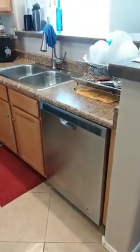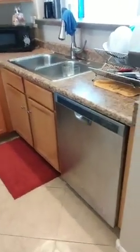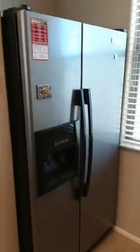And the kitchen is kind of cool. It's got the breakfast bar all tiled, and then stainless appliances, including a smooth top range and a dishwasher that has hardly been used. I asked the owner and he hardly uses it. It's just him. And then over here we've got a nice double door stainless fridge that will stay, and a pantry, which is hard to find in the smaller homes like this.